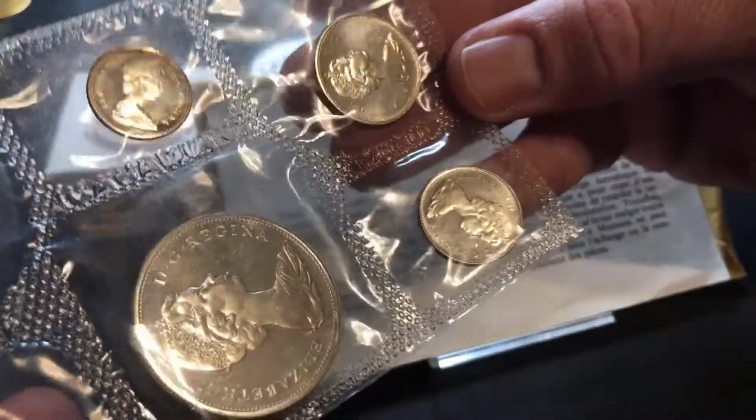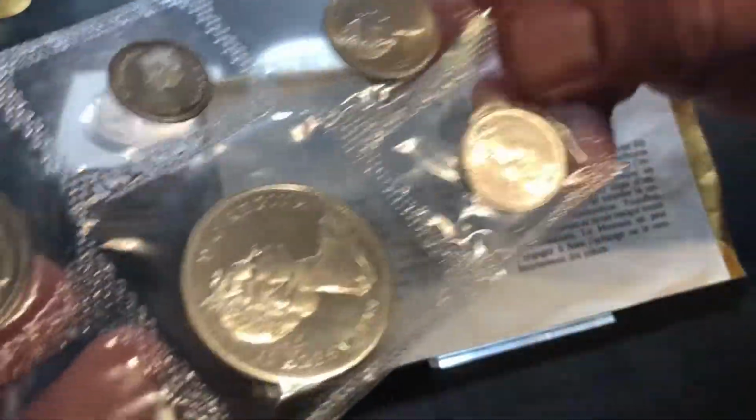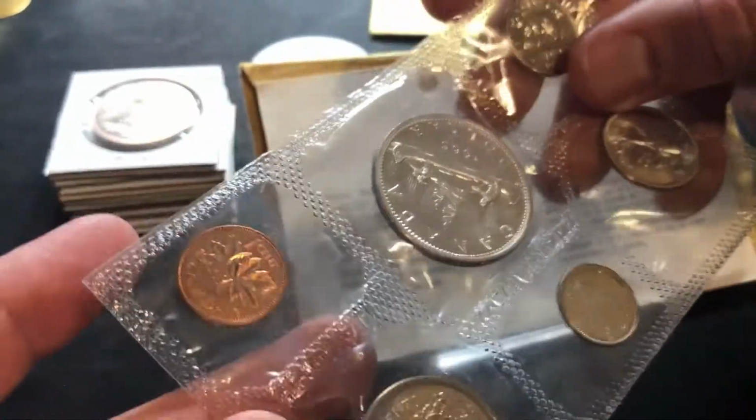I love my toned coins. A lot of times you get a little pinhole in the cello, and as a result, you get just beautiful toning that gets started. And I like to leave them this way. I actually collect sets.